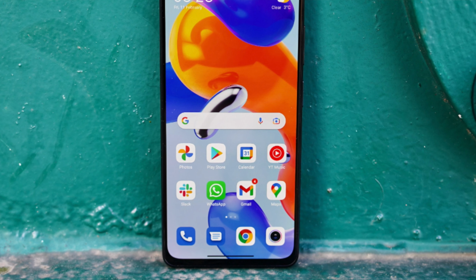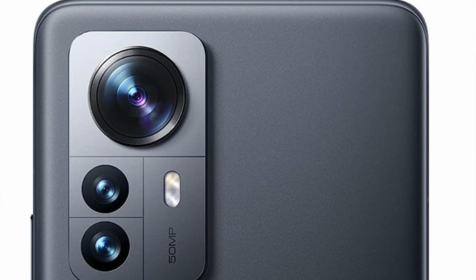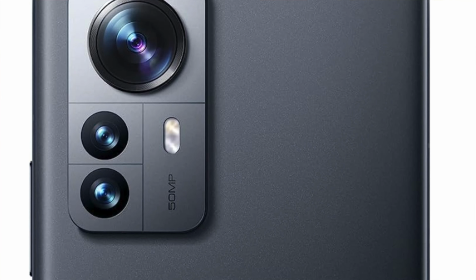So introduced in April 2022, so this phone's got more history than most of my relationships. Dimensions and weight: measuring 163.6 by 74.6 by 8.2 millimeters and weighing 205 grams. So it might not be feather light, but at least it won't blow away. Operating system: Android 12, so some retro vibes there.